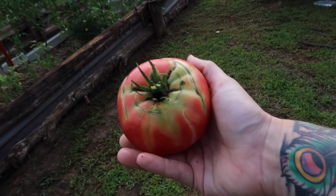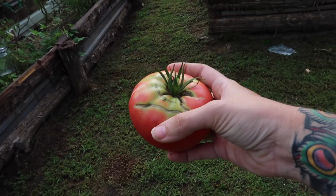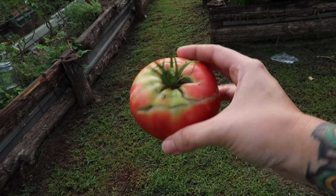Here's a very, very cracked Climbing Triple Crop tomato, which I'm going to save the seeds from. Got one more in there that I was holding on to, planning on saving the seeds of.